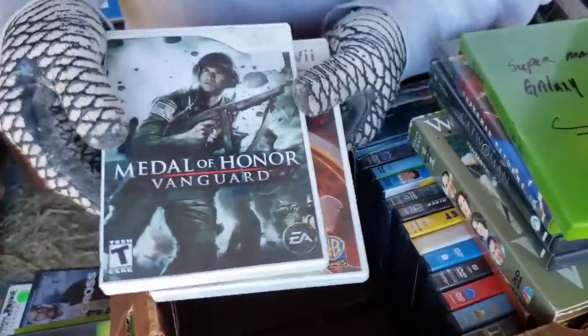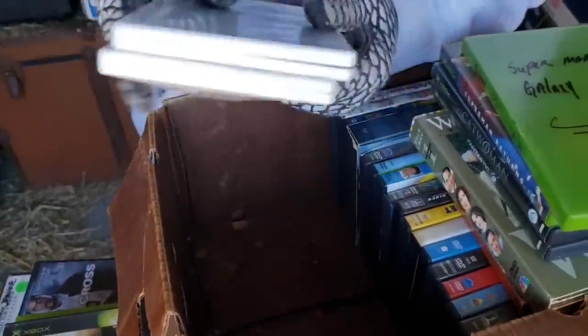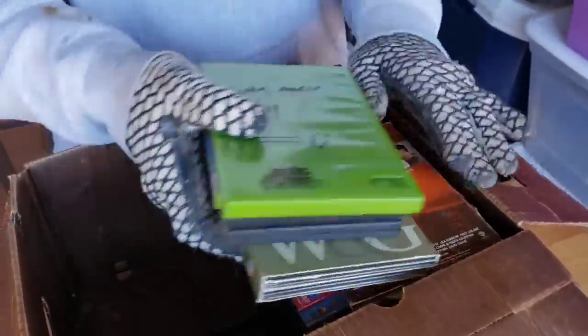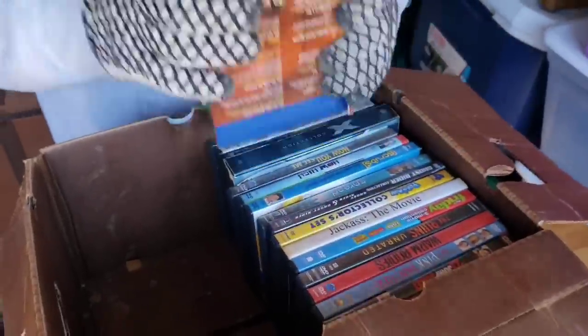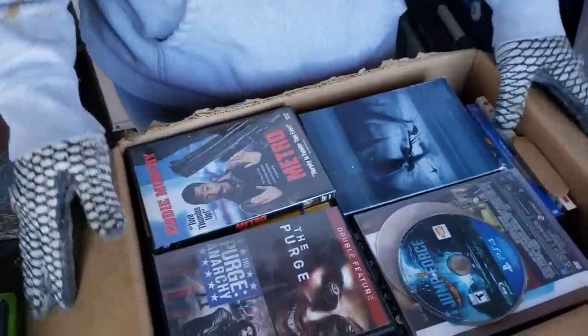We've got some other stuff here. Medal of Honor, Mortal Kombat. That's all for the Wii and all that. Wow. Man, sweet. Let's look at this box underneath. Let's see what we have there. All right, and we have everything. More video games and DVDs.